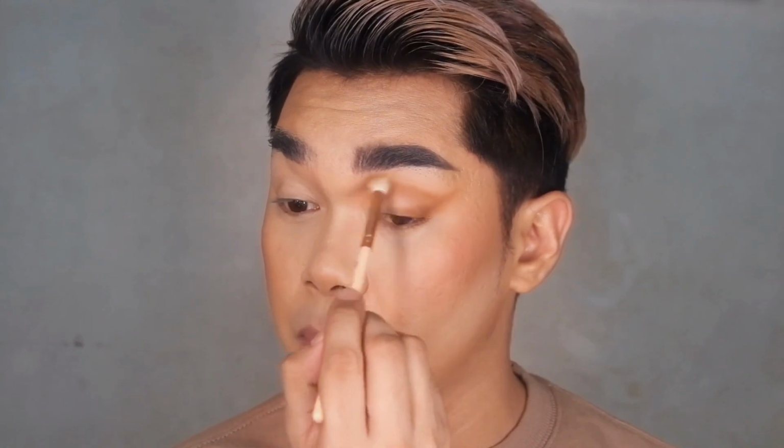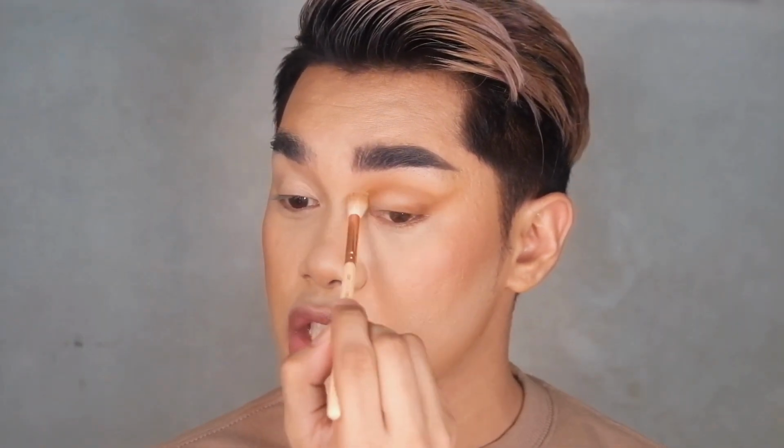See how harsh that looks? We will go back to the blending brush that we used earlier, and with a little bit of the transition shade, blend out the harsh edges of that sketch that we did with the pencil brush.